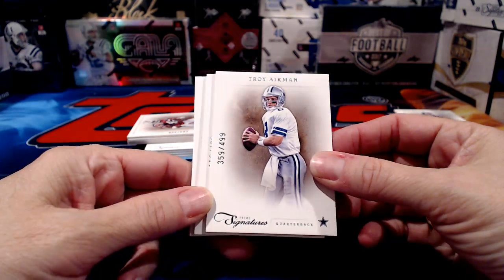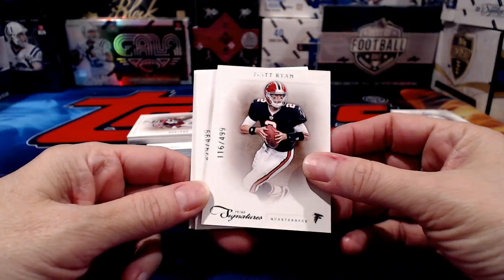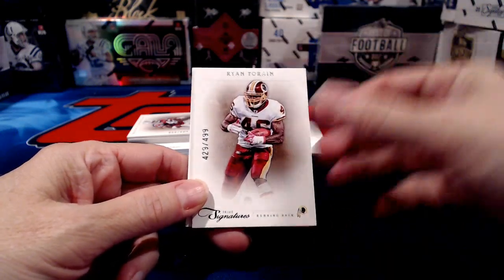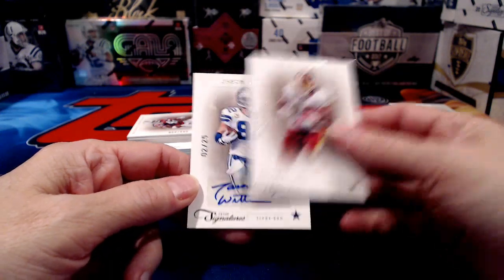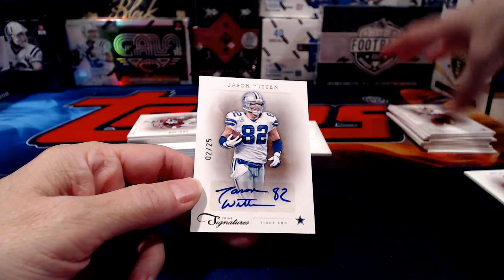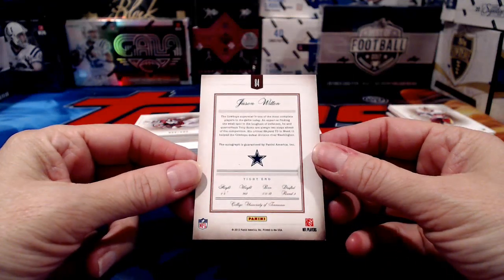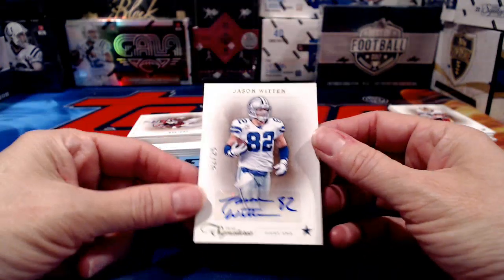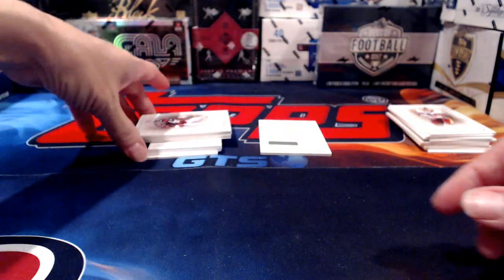Troy Aikman to $4.99 for the Cowboys. Matt Ryan to $4.99 for the Falcons. Ryan Torin to $4.99 for the Redskins. And our hit, nice one, Jason Witten for the Cowboys, numbered to 25. Which honestly, in 2011, we didn't find nearly as many low-numbered things as we find today. So a Jason Witten to 25 is a pretty solid little hit out of there.